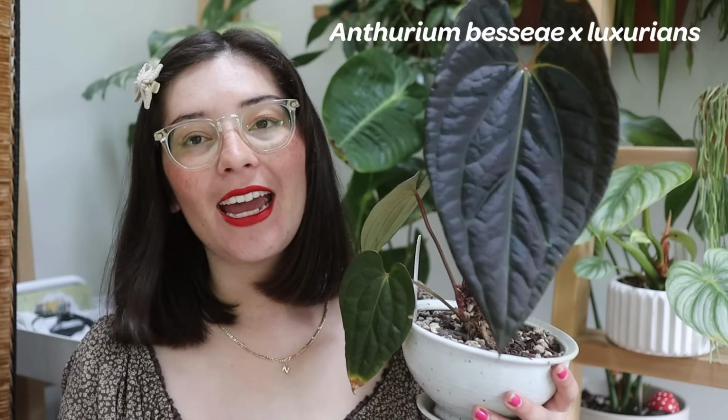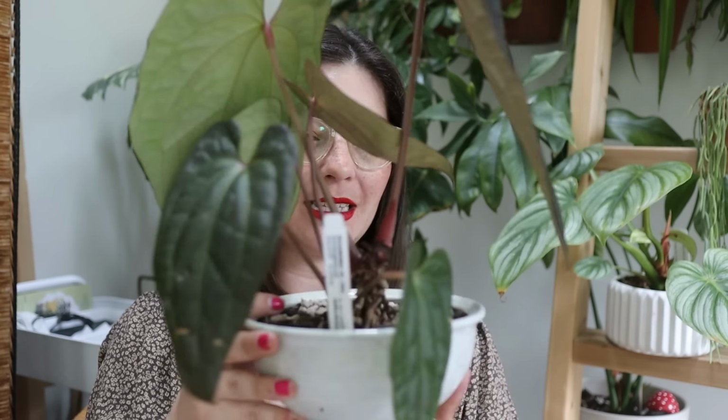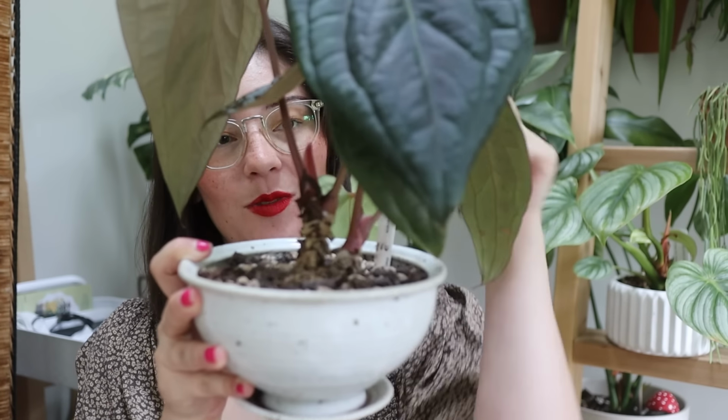Okay, we have a dark leaf friend here. This is my Anthurium Baciae luxurians cross. And it is just by far and away one of my favorite Anthurium in my collection right now. It is so beautiful. I've been absolutely obsessed with the dark leaf and just how big these leaves are getting. It's incredible. There's actually 2 plants in this pot as well. You can see the 2 segments here. The baby plant is actually super mature and I could probably separate it if I wanted. Maybe I will eventually, who knows, if I get a good trade or something like that. But yeah, it is gorgeous.